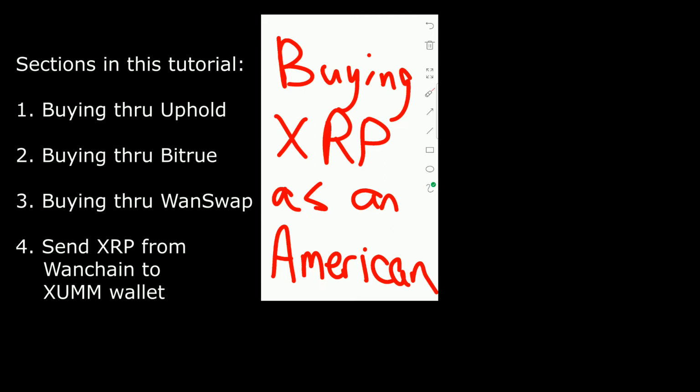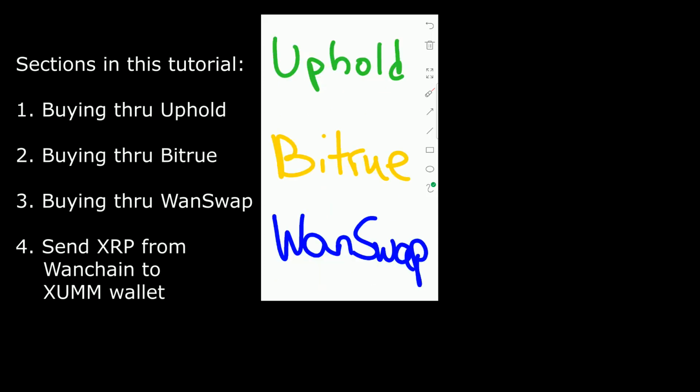I'm also doing this on my phone for two reasons. Number one, I'm not near my computer at the moment, but I thought it was also a great time to do it on my phone and demonstrate just how simple this whole process can be. Okay, so here are three ways in which you can acquire XRP if you're living in the United States.